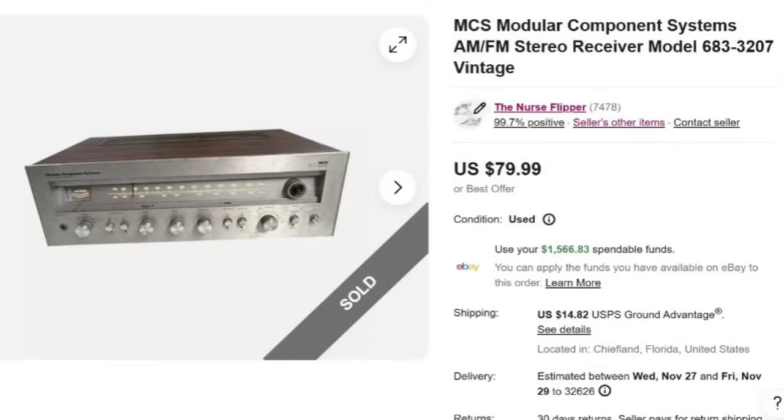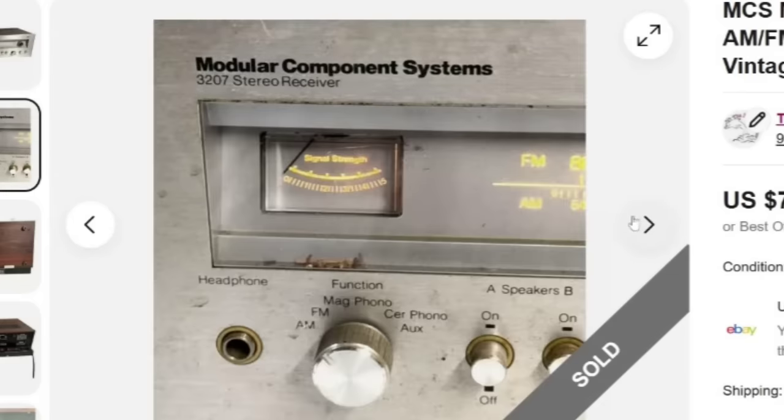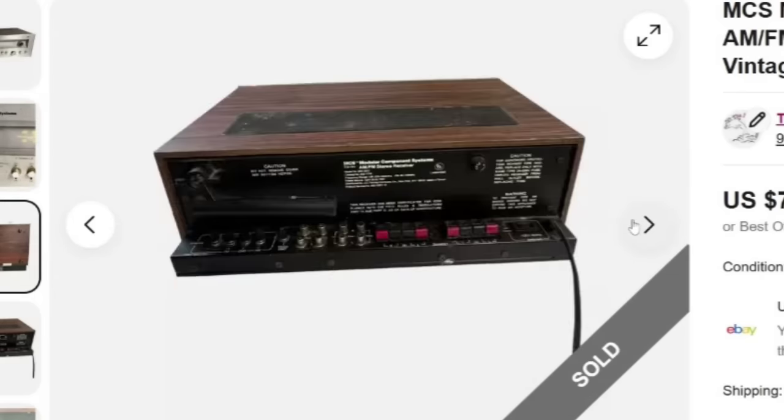Next up is another fast sale. This one sold in under a month. MCS Modular Component System, not even like a brand that I am familiar with. If you sell electronics, you might be. I was not. One of my family members was cleaning out their garage. This was thrown in there, not in the best condition, but sold for $65. So it's over a $50 profit after fees.